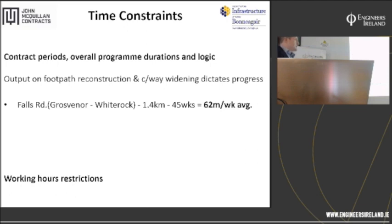2014, Falls Road, Grosvenor to White Rock. What I've done there, the 1.4 kilometres, all these schemes have footways or carriageway widening on both sides. You double that, and you divide it by your 45 weeks. That's what we were being asked to provide as an average output: 62 metres per week. Like I say, you have enough time within that overall duration to drop in your carriageway resurfacing at nights and at weekends. It's usually a separate resource pool.